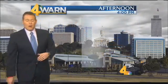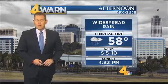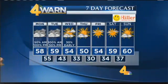Scattered showers at noon. Temperatures will be in the mid-50s at that point, on our way up to the upper 50s this afternoon with that widespread rain spreading back in from the south. It's just going to be a wet forecast in general for today and tomorrow before we dry it out on Wednesday. And we'll stay dry Thursday, Friday, Saturday, and Sunday. A dry weekend for a change with temperatures not too bad at all, right around 60 degrees for that first weekend in December. All right, Paul.